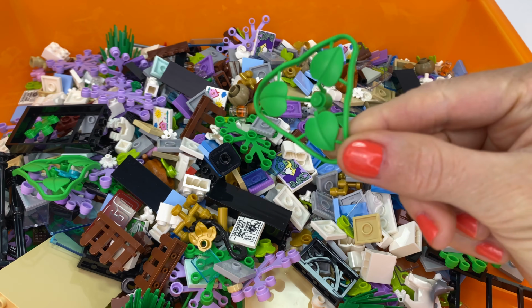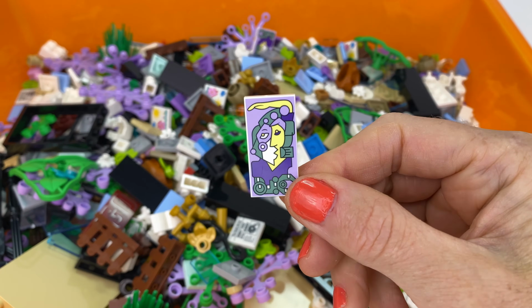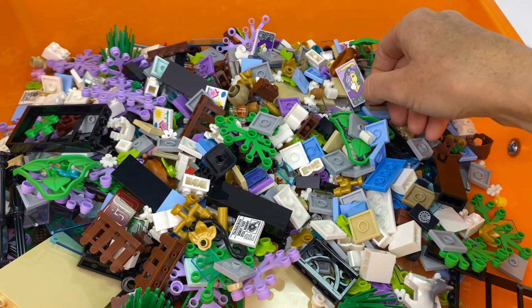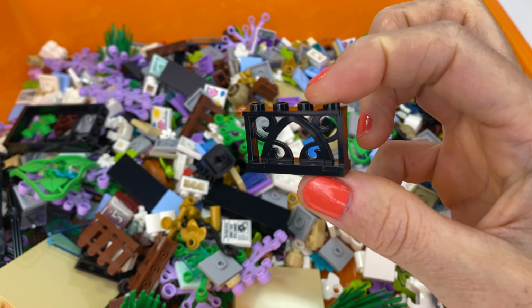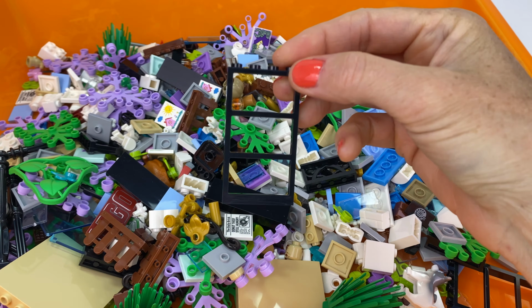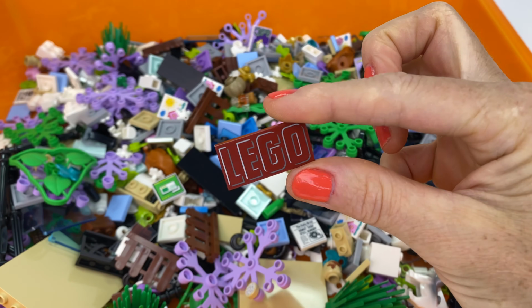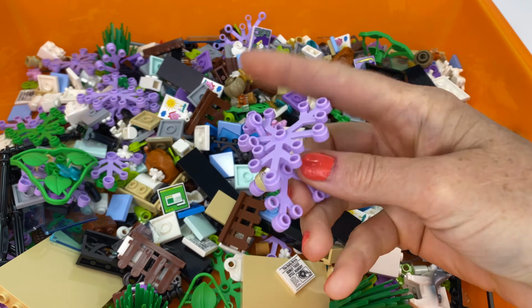And I got these 3-leaf pieces. I love those. I got a few of these pictures. They're from the Hotel Modular set. Love these filigree style fences. I added them. 3-pane black windows. I just thought, why not? And what else? A Lego sign because I love printed tiles. I'm addicted to printed tiles.